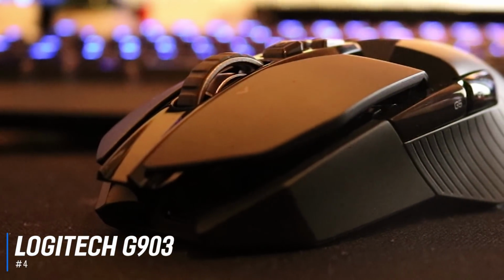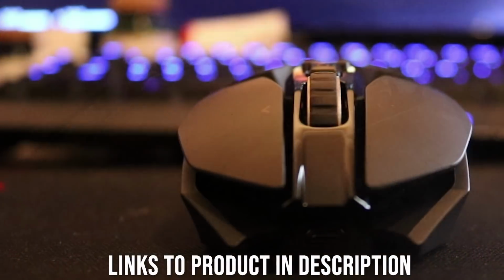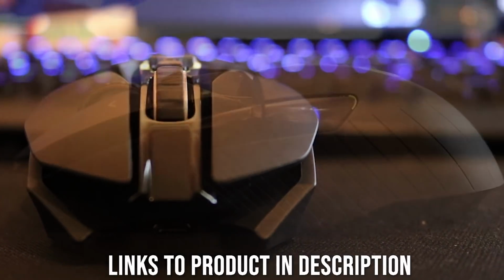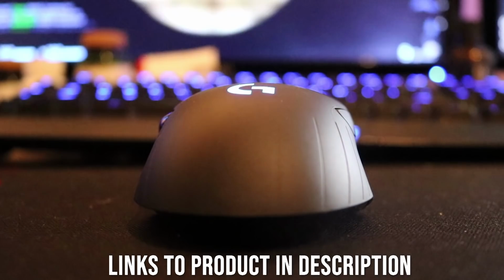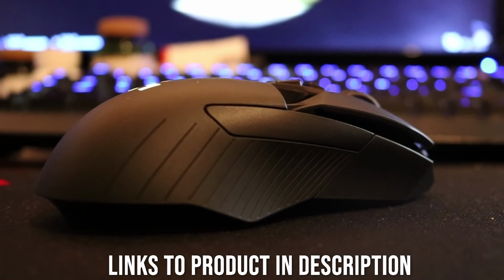The only wireless mouse in this video is here for a reason. Not only is it the best wireless gaming mouse, it's the best gaming mouse you can buy if you're willing to get spendy. The Logitech G903 Lightspeed is expensive, but the only mouse over $100 that I think is worth the price. It can easily be used in wired mode by plugging in the included micro USB cable, making it a fantastic wired mouse too. Why is it so great?